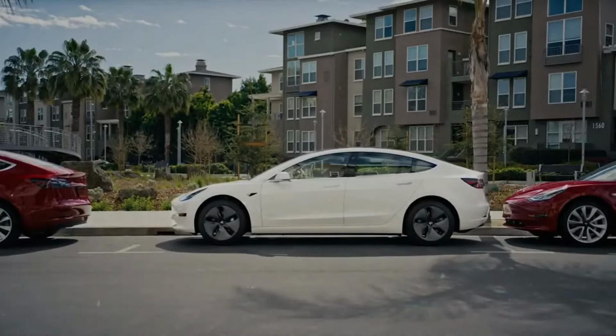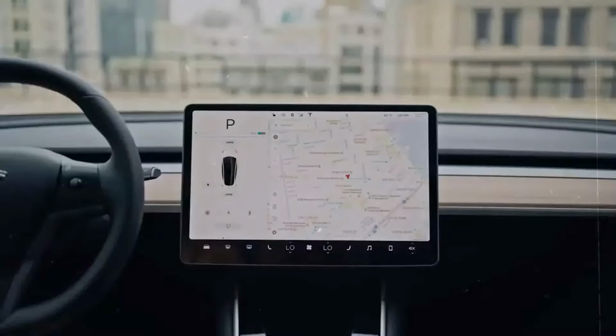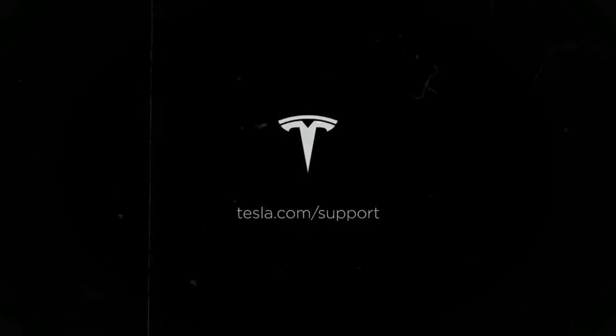The Model 3 doesn't skimp on features. It has received notable updates, including a revamped interior with cooled seats, a rear display, and suspension improvements, all of which enhance the driving experience. This makes the Model 3 an appealing choice for those seeking a technologically advanced and economical vehicle.